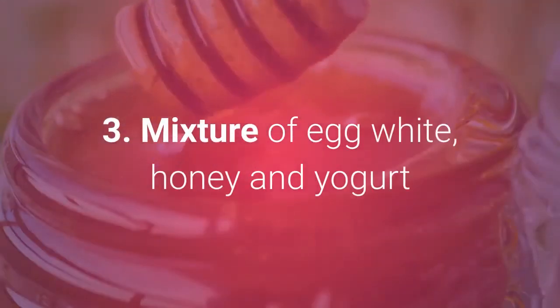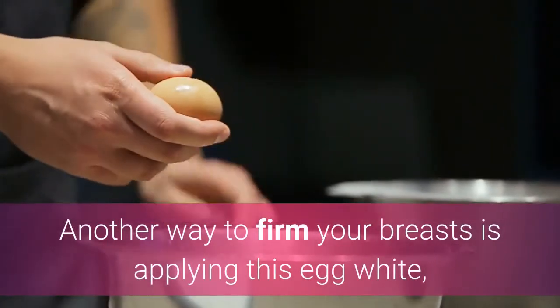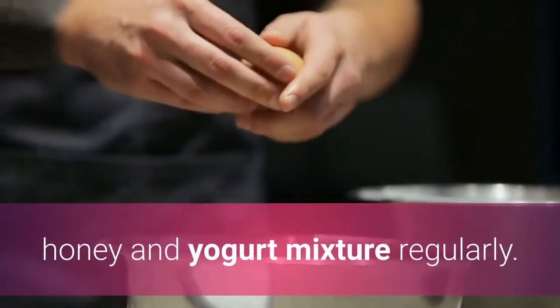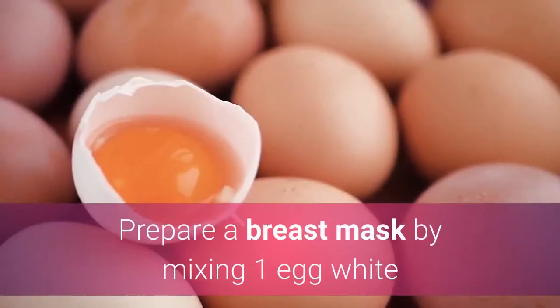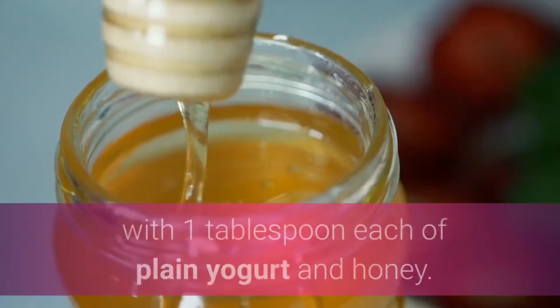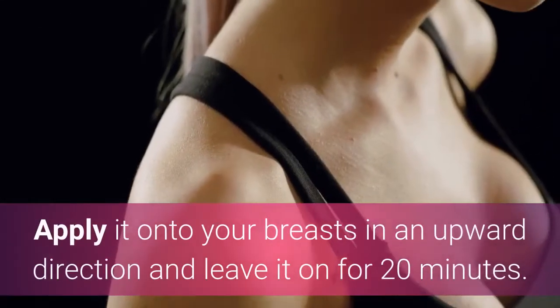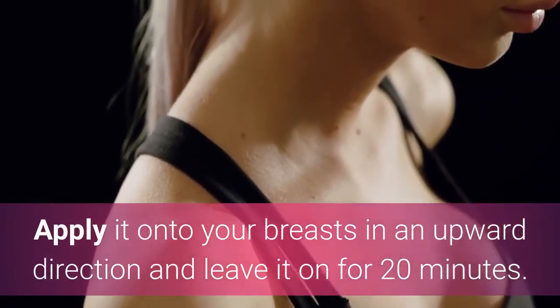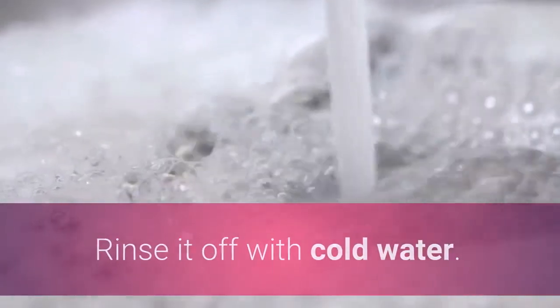3. Mixture of egg white, honey and yogurt. Another way to firm your breasts is applying this egg white, honey and yogurt mixture regularly. How to use. Prepare a breast mask by mixing 1 egg white with 1 tablespoon each of plain yogurt and honey. Apply it onto your breasts in an upward direction and leave it on for 20 minutes. Rinse it off with cold water.